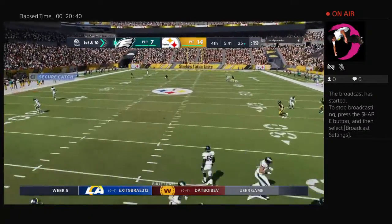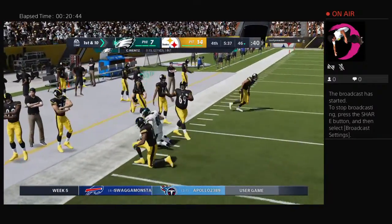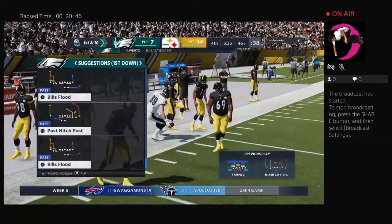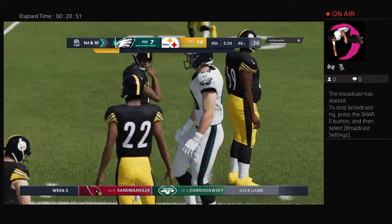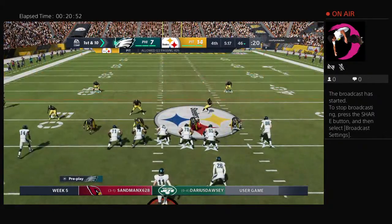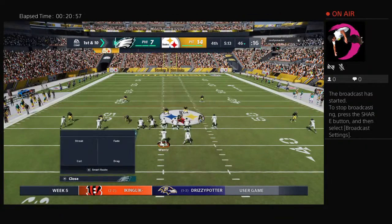Eluding the pressure right. Man open left side is Brown. And they work this well upfield across the 45. A good pickup there, 21 yards. A big hitter to start the drive has him up near midfield here for 1st and 10.